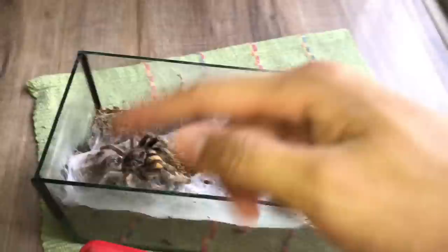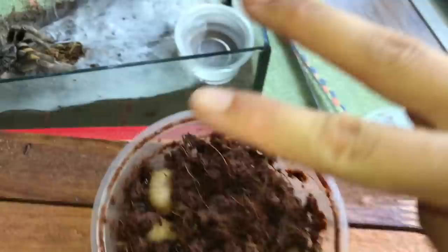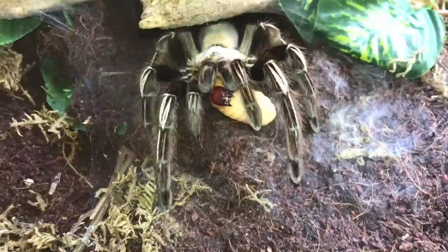So I'll feed 1 more tarantula. I'll feed 2 to Elvarg if he wants to eat, and 1 to the flowerhorn fish. So I know this one will eat. This is the skeleton tarantula, the Ephebopus murinus. Oh my gosh, did you see that? She just ran out. Oh yes, what an awesome takedown for the last tarantula.